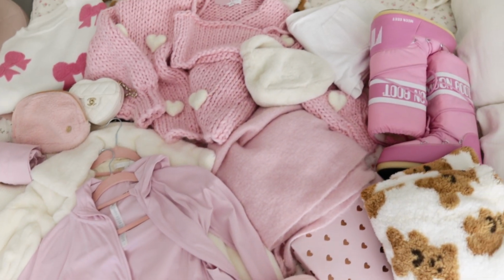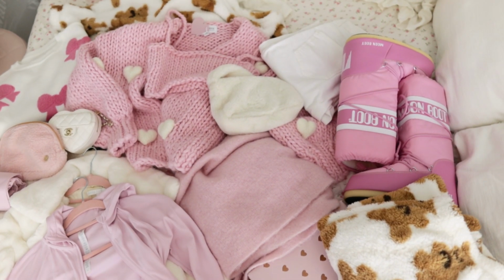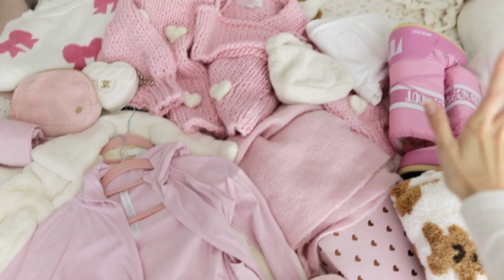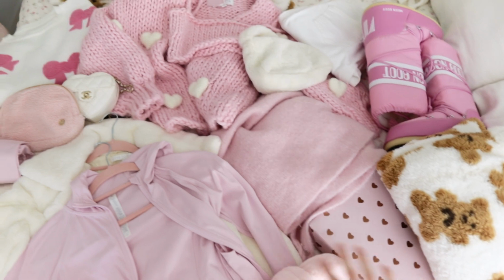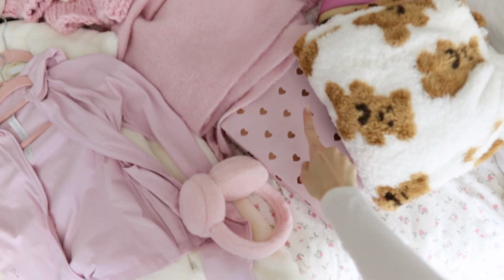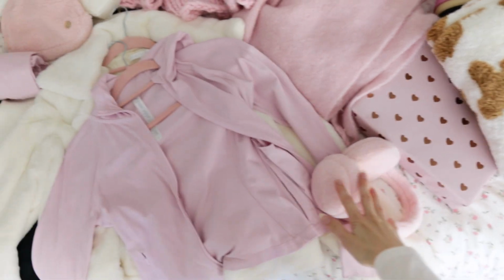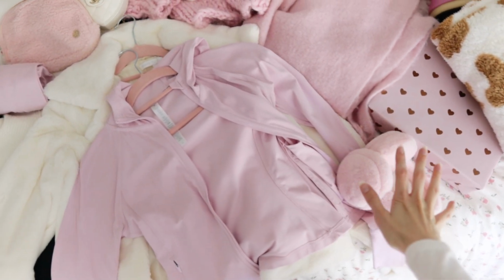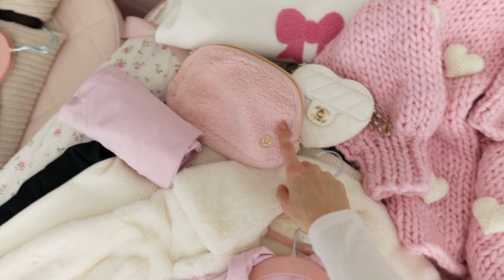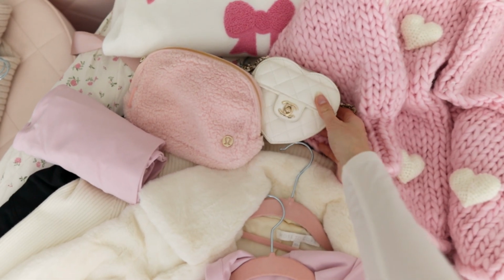Okay, first is just deciding what I do and don't need to bring, realistically. I have all my stuff that I would ideally like to fit into my luggage, but I don't think I need everything. I have my present for the Secret Santa. I need my earmuffs when it's cold out. My ears get so cold. I have my little fanny pack, I'm gonna wear this at the airport, and my little Chanel bag.